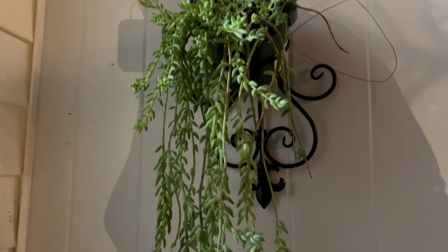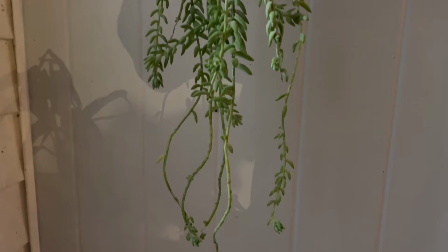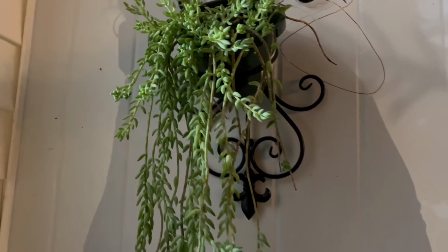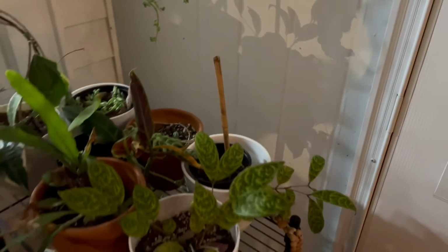This squirrel's tail, this is a type of sedum. And does it qualify as a succulent? I would say so. And he used to be so much more beautiful and full, but he fell during a storm. But here he is, and I have a lot of little propagations going on in this area as well.